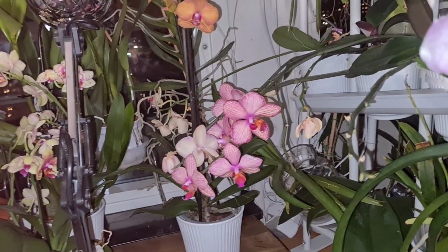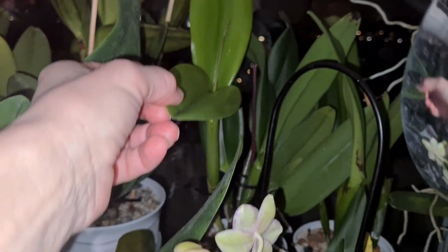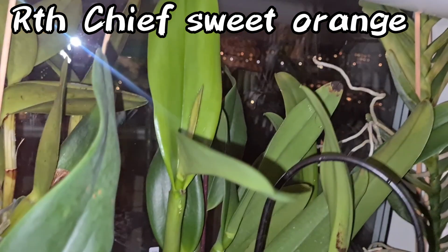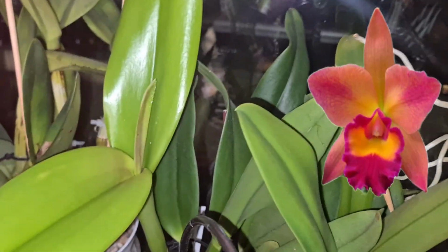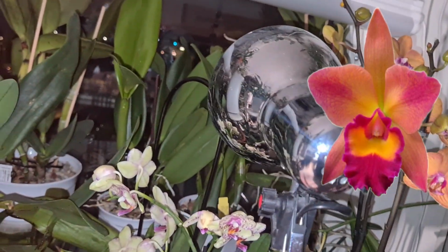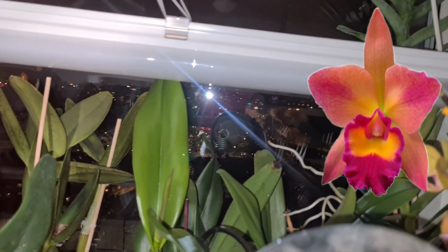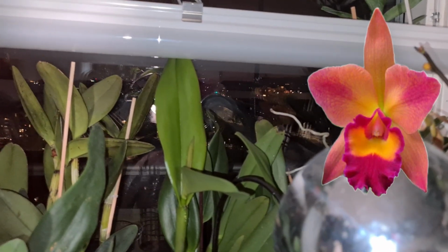And a couple of Phalaenopsis. Not much to see, but behind here, Orchid Chief Sweet Orange. Look at her latest growth produced here. It's an excellent growth with a sheath. So I'm trying to point the grow light bulb directly towards it. If that helps, I'm not sure. Well, we can always give it a go. It won't hurt. See what she does. Would be very nice with an orange, beautiful splash.